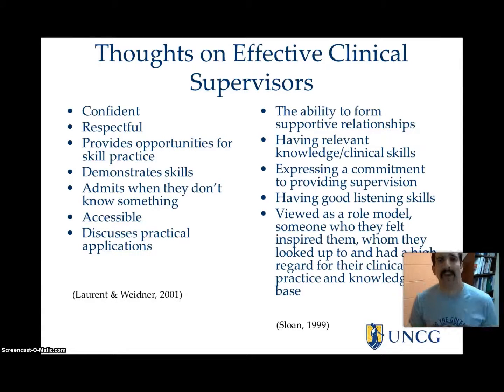And make sure you discuss how these things can be practically applicable. I know a lot of us live in the real world, and we might be showing them something that works great in black and white. It looks great in a textbook. It looks great in the laboratory. But you as a preceptor, show them how it actually is in the real world and how that actually can be practically applicable. The study from Sloan is looking more at the relationship between a preceptor and a student.